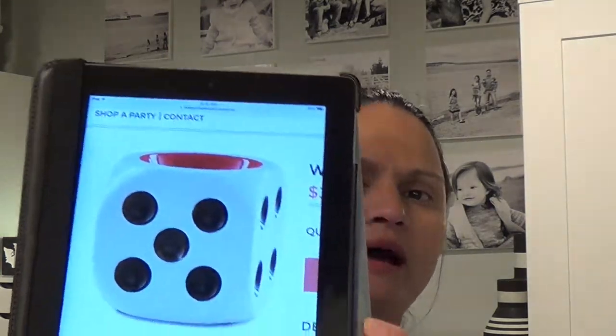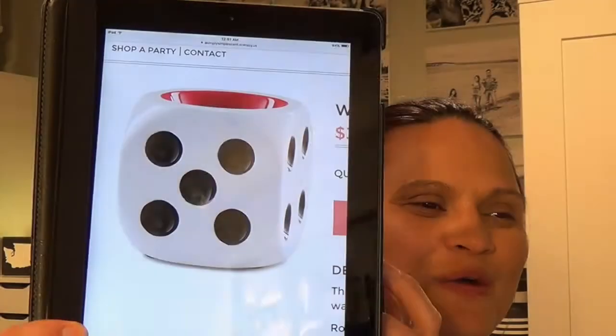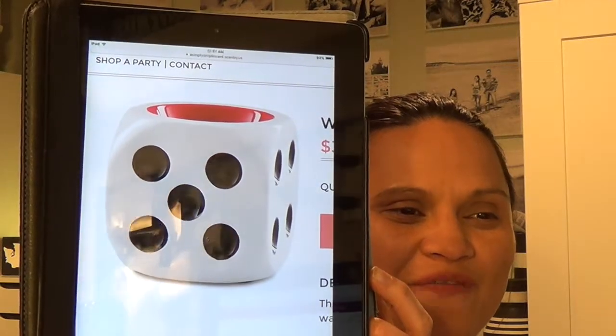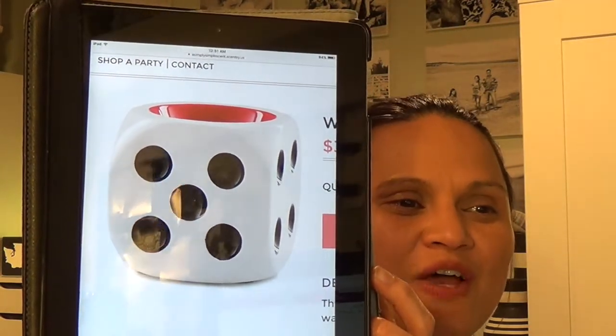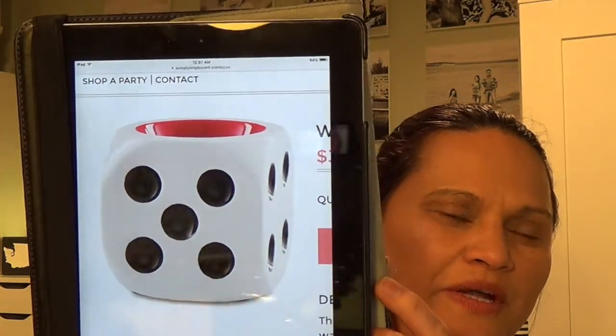All right, so next warmer is a $30 warmer called the White Dye warmer. It is also an element warmer. Scentsy says, roll a winner with white dye, a perfect warmer for kids' rooms, game rooms, or anywhere begging for a fun at heart accent. It is an element warmer.